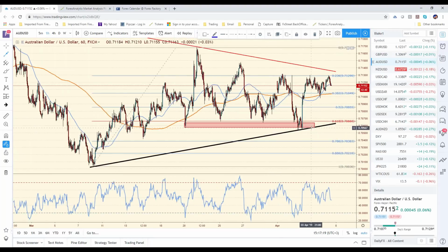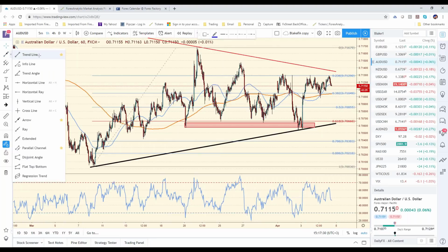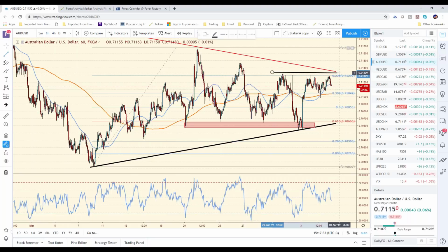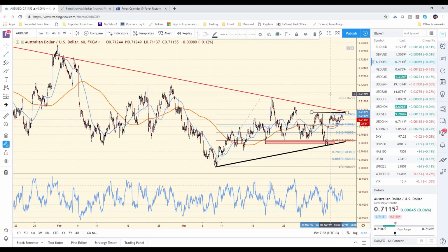The Aussie, with Xi's comments last night, failed to break out above this resistance right here. Let me grab a line here. And based on what we got from Lighthizer, we're still far away on some of these big items on trade. FX Macro, Mr. Gelos at Gelos Capital, made a good point. He's like, look, you've got to listen to Lighthizer. You can't listen to Trump.